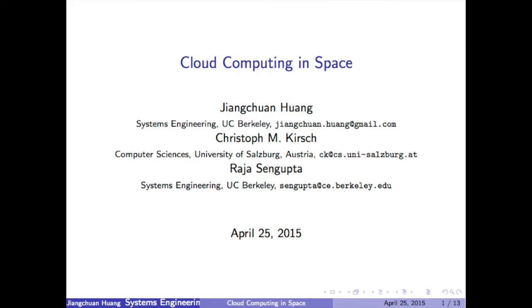Today I'm going to present our paper, Cloud Computing in Space. This is joint work with Professor Christoph Kirsch from the University of Salzburg and Professor Raja Sengupta from UC Berkeley.